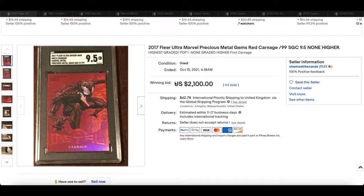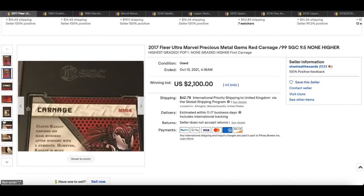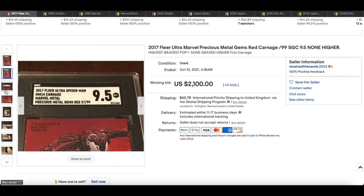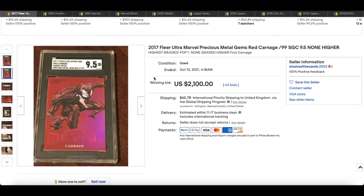The most awful picture I've ever seen. Like, if you wanted to sell something that's high value, take a decent picture, man. Oh, I'm sorry, who's the seller? Sinatra the Sands. I'm sorry if you're listening. I very much doubt you are. But there you go, your picture's there, better. Yeah, that's much crisper.